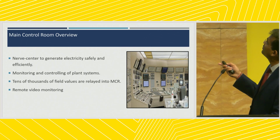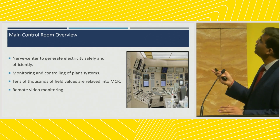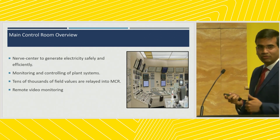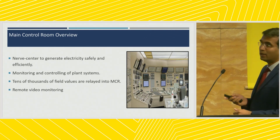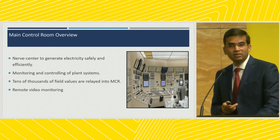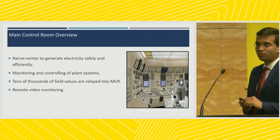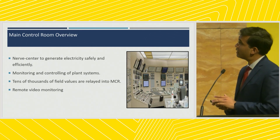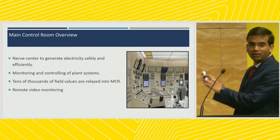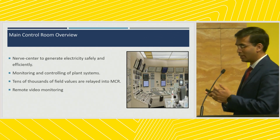You can see the different switches that are available in these panels. Basically you are trained over a period of time, and after receiving the certification, you can run this equipment from here. Additionally, because many of the areas are not accessible during normal operation, a lot of video cameras are installed all around the plant, and we can monitor all these areas from a central location in the main control room to see how the different equipment is actually running and its availability.